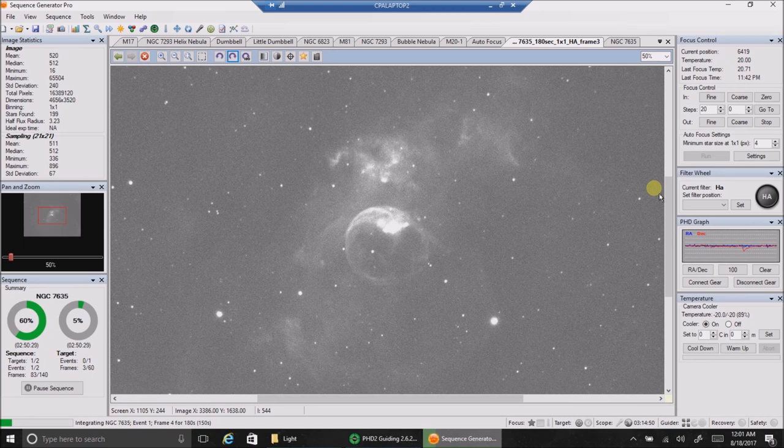Okay, and besides the Bubble, I'm also working on the Trifid Nebula. I only have about 2 hours to work with early in the session, because that one rises and sets really fast in the low south. And I'm also working on the Helix Nebula. So I got a lot of open projects going on, and I hope I can keep all this stuff straight. It's a little overwhelming, but I think I can handle it.